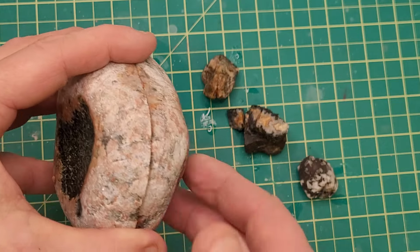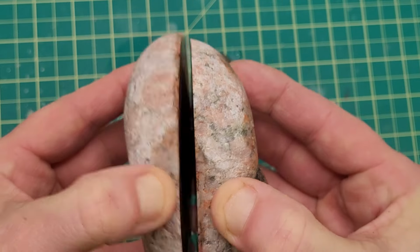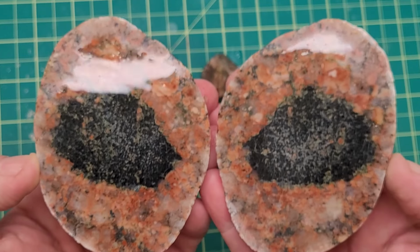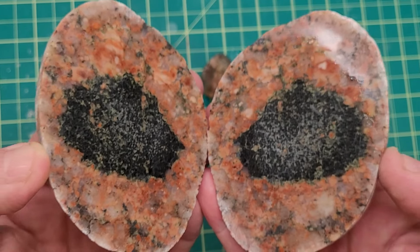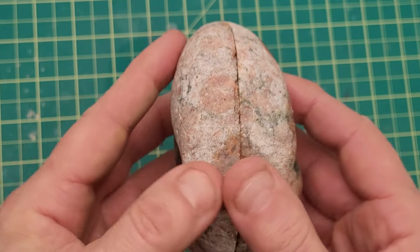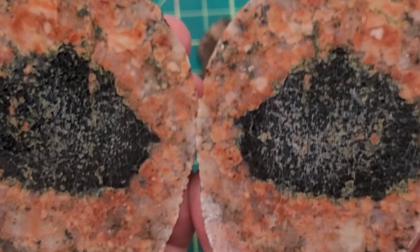Let's see if this one goes right through or not. I'm excited. Ready? Oh, cool. That's awesome. That goes right through. I don't know what that material is. That is so cool, though. Right through the granite. I wonder what we can make out of this. Very cool. I love it.